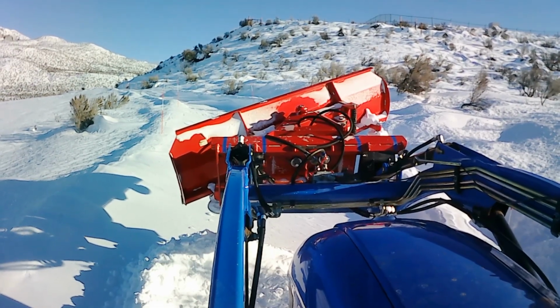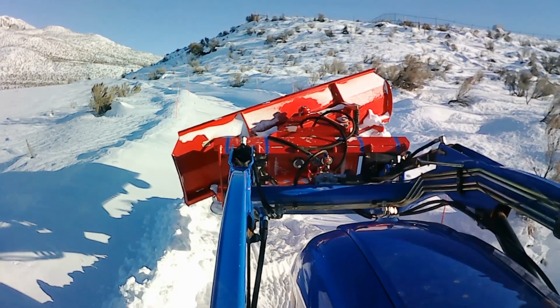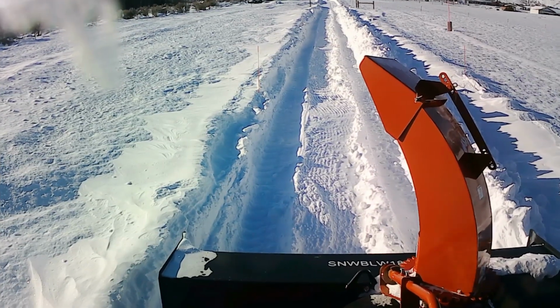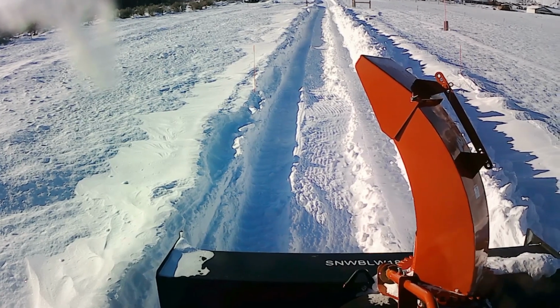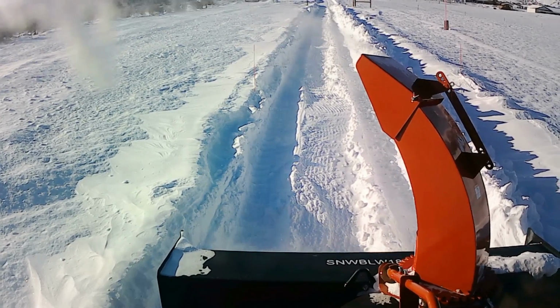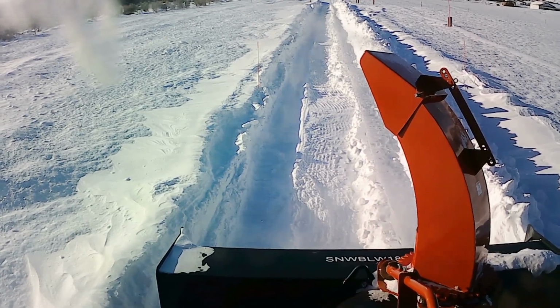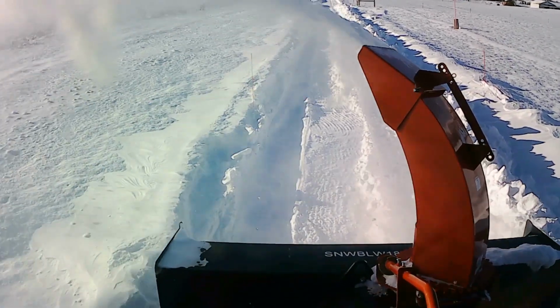Getting the snow blower all set up, and PTO power. The Titan Attachments 72-inch snow blower. Got it last spring after we had snow and after we got the tractor, and it works pretty darn good.